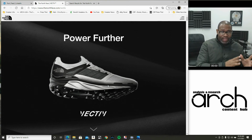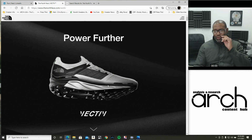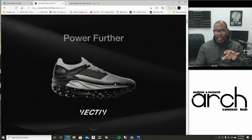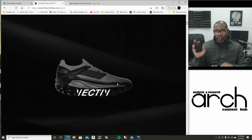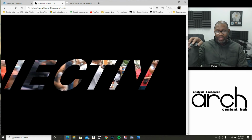In sneakers, the North Face doesn't necessarily have any cash outside of the collab with Vans and some other products. This shoe stands on its own simply from this picture. Now, as you scroll, I got my mouse in my hand, right? Peep.